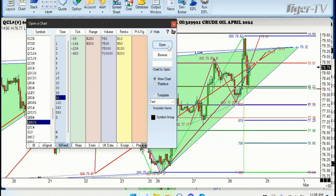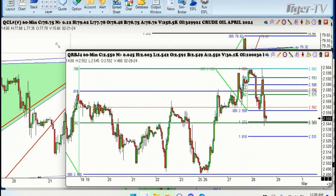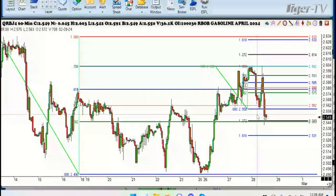This is the April contract. And as you can see here today, we were right up to the 78% level. Now, we went back and we tested that. We took this out by one tick. And look what's happened. We've broken all the way down. Now, we've come down to some major support right in here.